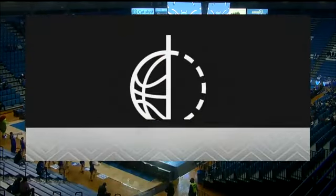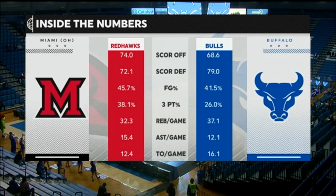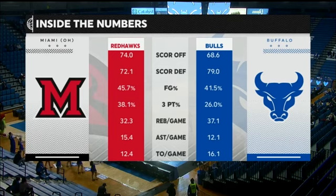Well, let's dive into the matchup between the Bulls and the Red Hawks. Turner, take us through the numbers that jump out to you. Well, the three-point percentage, 38% from three, that's number one in the MAC and 23rd in the country. They do a good job. And then for the Bulls, the 37 rebounds to the 32 rebounds, they've got to really do a good job of continuing to get to the glass, and that's what Joe Smith has done early in his game.